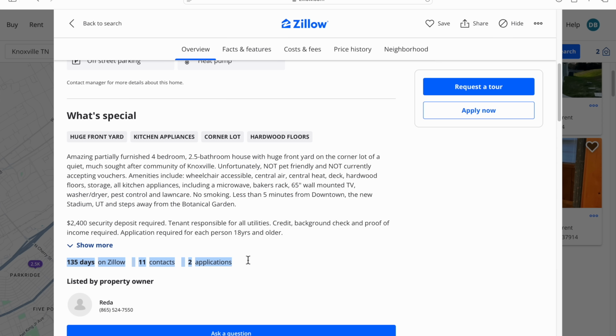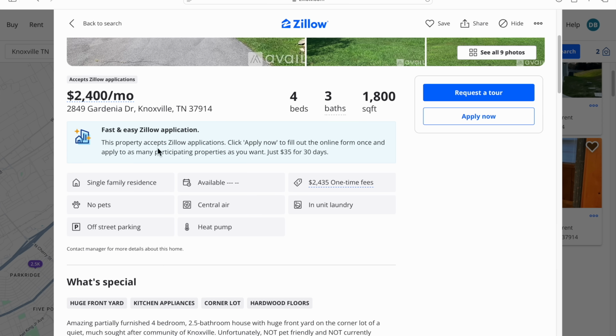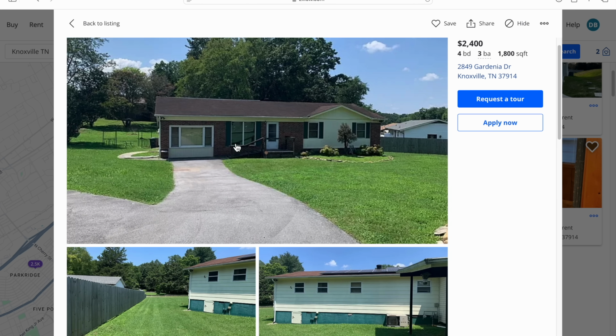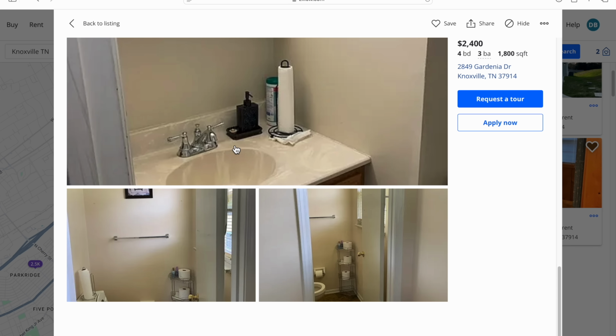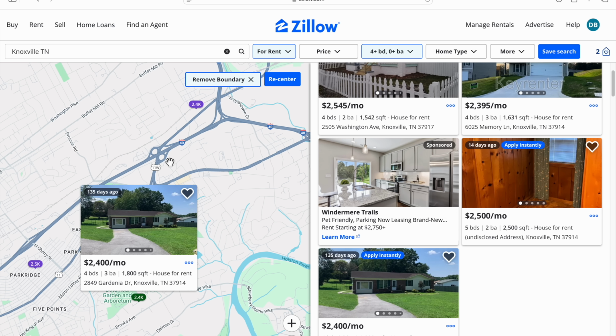So the likelihood that somebody will qualify for that and be a strong tenant is pretty low. So $2,400 for that 4-bed, 3-bath, 1,800 square foot unit is probably too high for the market, being that it's almost been up for 4 months. We're going to keep looking around. Let's check out this one.